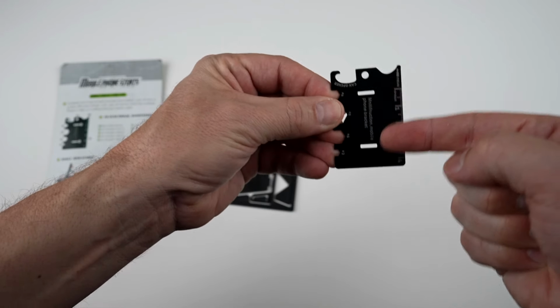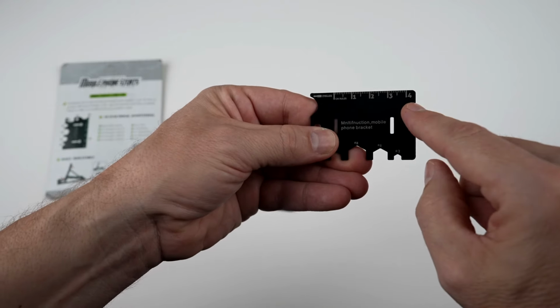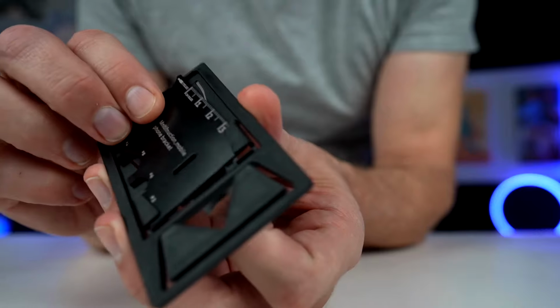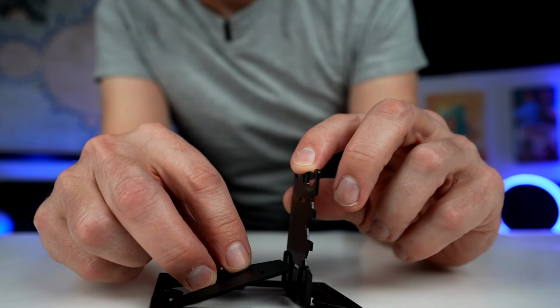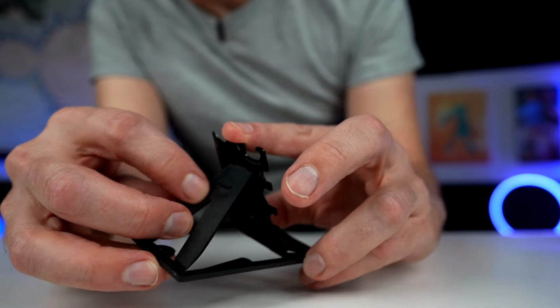This slit here and here are supposed to be 2 settings for the stand. And then you have a ruler which has, looks like 4 centimeters. You slide it into these 2 tabs which hold it in place. Then you pull it up and you can lock it in place with either one of these slots right here. Angle 1 and angle 2.